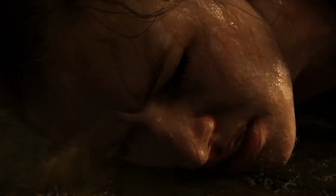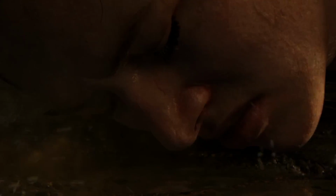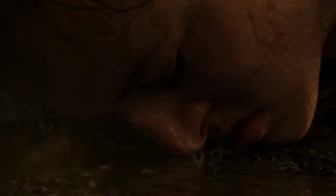For example, check out this moment in which the mystery female character's nose brushes over the pavement. In any other game, the nose would probably just clip through or something. It's a small detail that many game designers wouldn't really pay attention to, but in this game, you can see the nose reacting realistically as it makes contact with a physical object. It's such a small detail, but it goes a long way in selling a sense of realism and immersion.